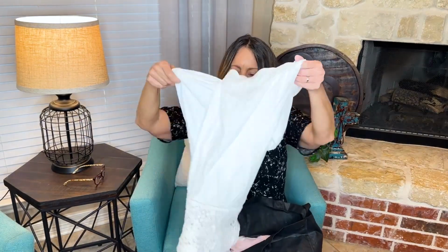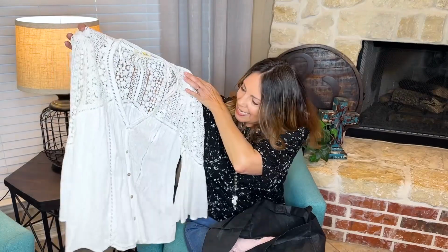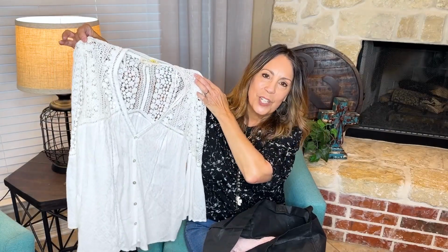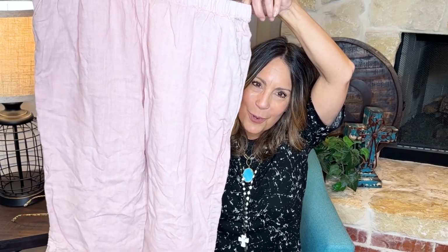Next, I have a top. Picked it up because of the lace, and now that I'm looking at it, I'm going to send this to my daughter. This is something my daughter would like. Finally, a pair of linen pants. The only reason I purchased this is because it's linen. I will wash it up and I will use that linen in a sewing project.